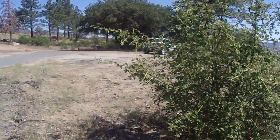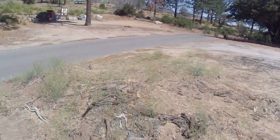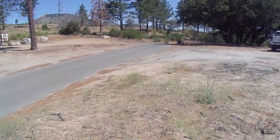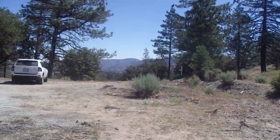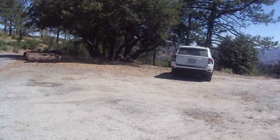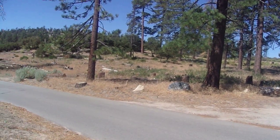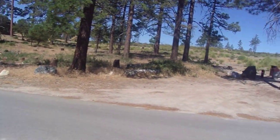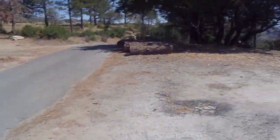I've hiked to Mount Hillier, which is nearby, but I didn't see any Fremontodendron californicum along that way. But here, along Santa Clara Divide Road, there is a nice population of it. Some nice Jeffrey pines here. I believe Mount Hillier's up that way. This is from a different direction.